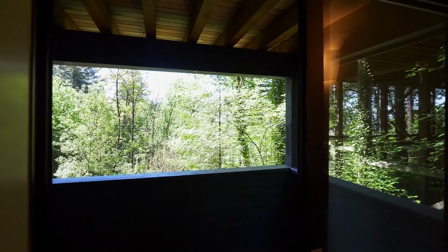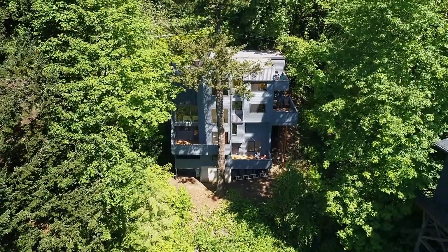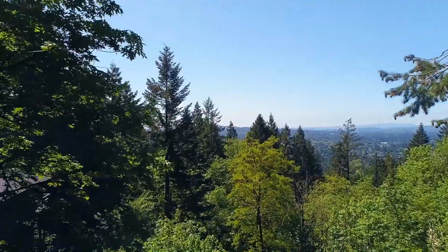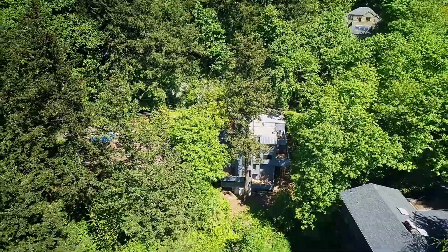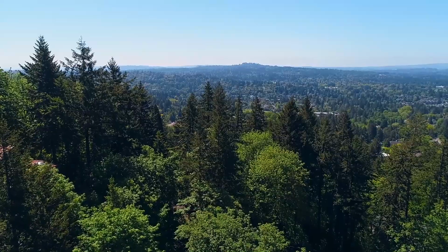Living here, you'll also enjoy easy access to downtown Portland, and it's just minutes from popular dining and entertainment options. A beautiful West Hills hideaway in a highly sought-after location. It's all here ready for you to call home.